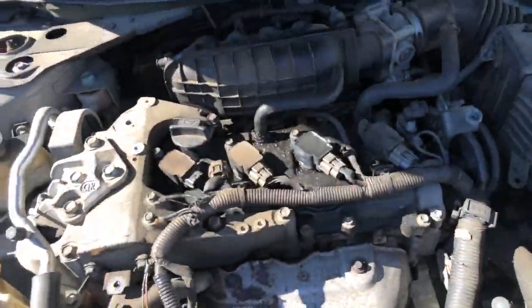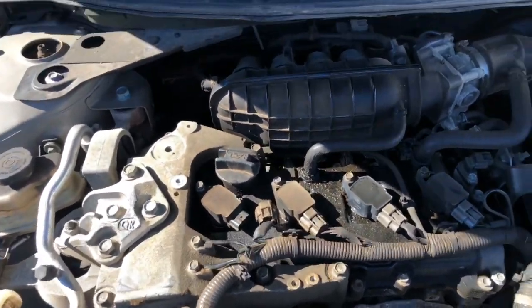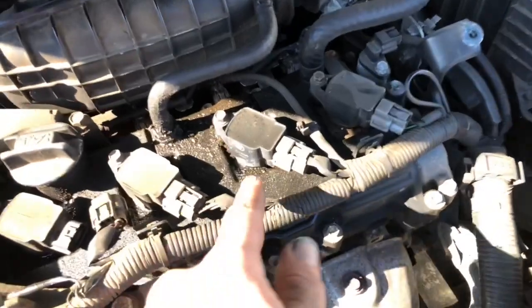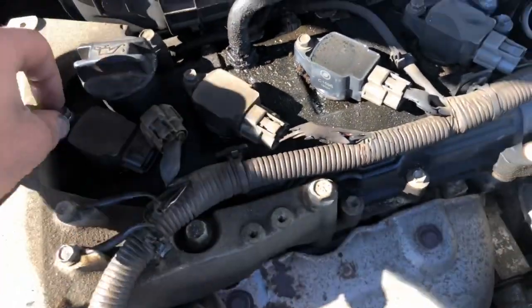I started the car and examined the coil packs, and it was showing a misfire on cylinder 1. When you're looking at a 4-cylinder engine generally, and this isn't always true, you read from left to right, 1, 2, 3, 4. You can see this coil pack is newer than the rest. I had it running, and I unplugged this coil pack. The engine ran exactly the same.